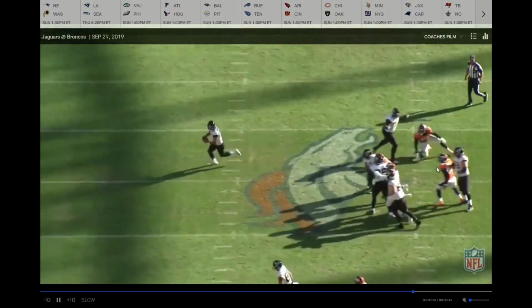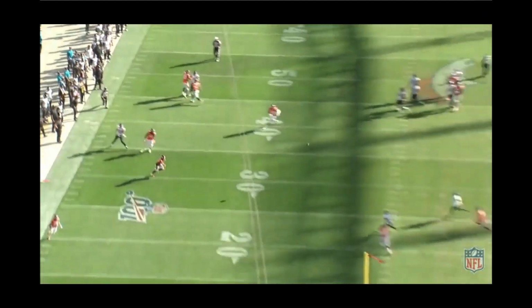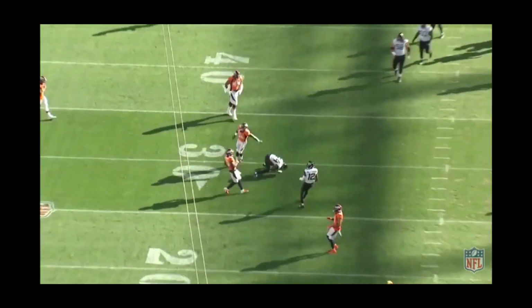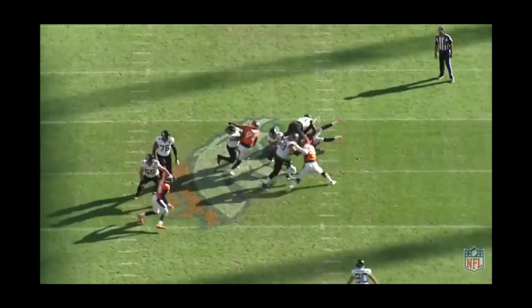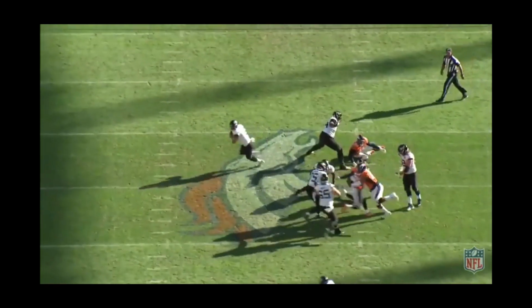Really good job by this cat. 15 rolls downfield, and he's got his eyes always up, looking for that big completion, and he finds it. Again, just a great job. Two hands on the ball in the pocket. That's the biggie. Okay, two hands on the ball right there. He lets one get away.